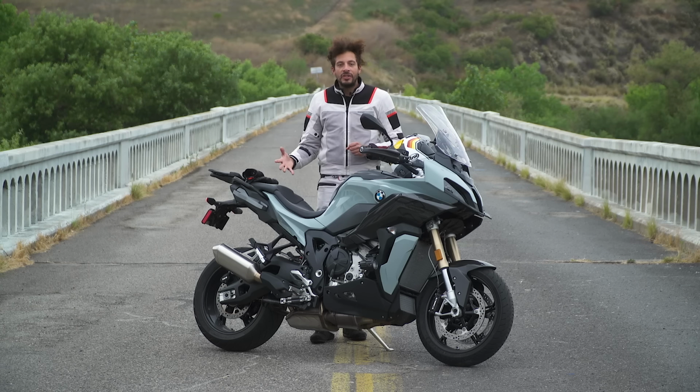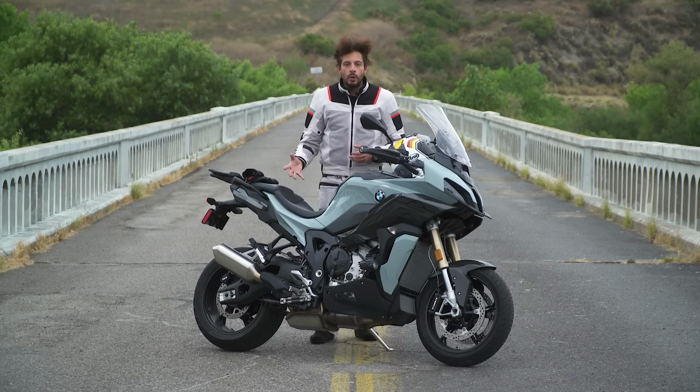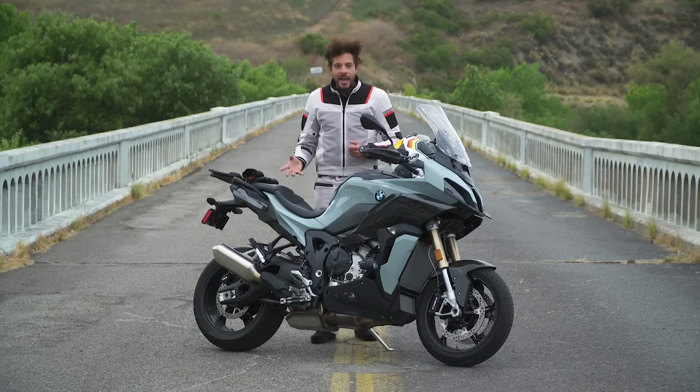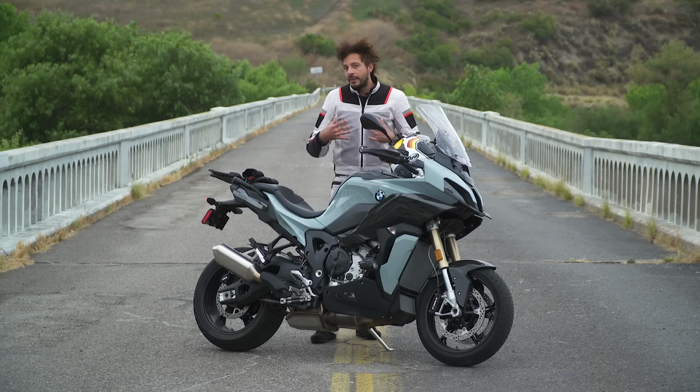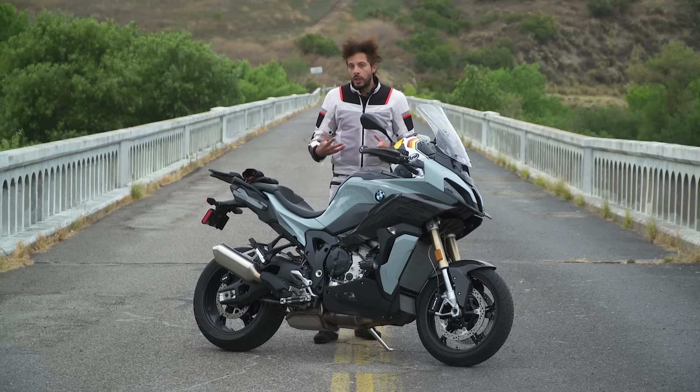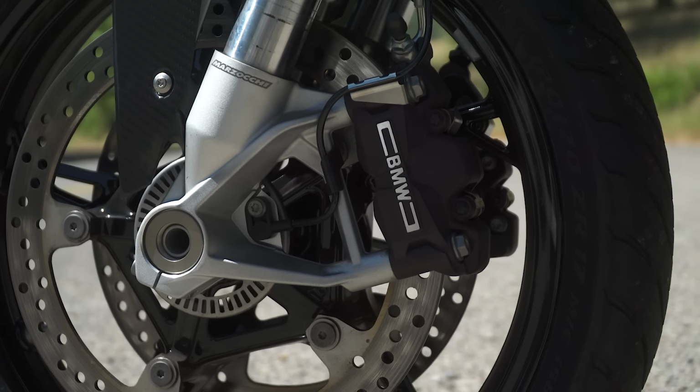Of course, this motorcycle is also compatible with BMW's hard luggage system. We don't have that yet, but if I was going to make this bike mine, I would absolutely buy the optional hard luggage. It just allows you to make this bike a really functional touring bike. What else? The brakes on this motorcycle.